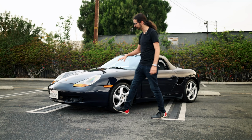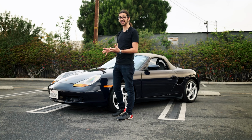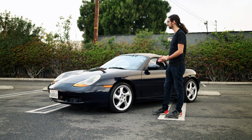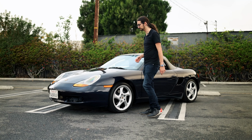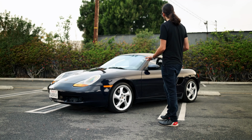Now, I will say that when I first saw this car, I wasn't super crazy about the headlights, and I wasn't for many, many years, and it's a sticking point for this generation, both for the Boxster and for the 996 911. They're looked at as the ugly duckling of the bunch, but over time, I think it's aged really well. I like how it looks.